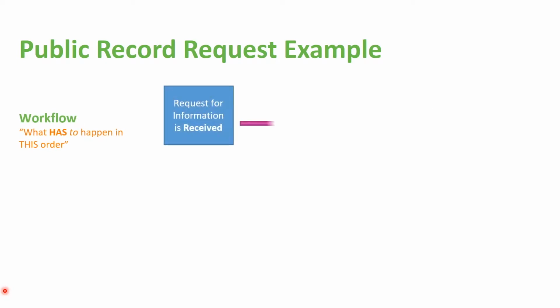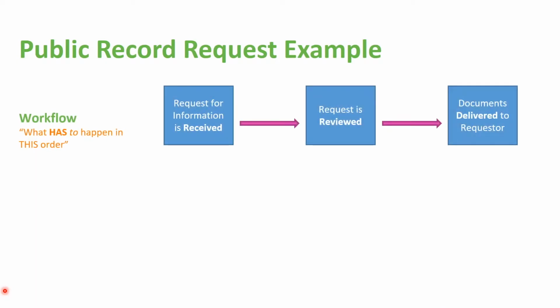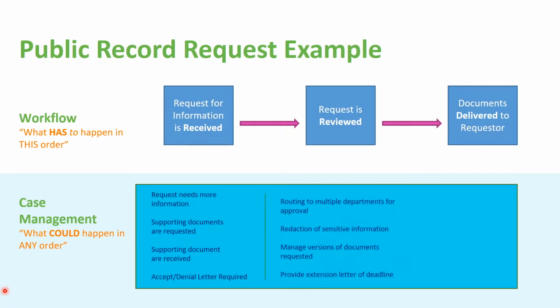The real key here is what needs to happen versus what could happen, right? In a simplistic world, we get that request for information, we review it, and we deliver those documents back to the requester. In reality, there's a lot of information under the water here that allows us to really look at this in a more holistic view and really understand how complex the problem is.